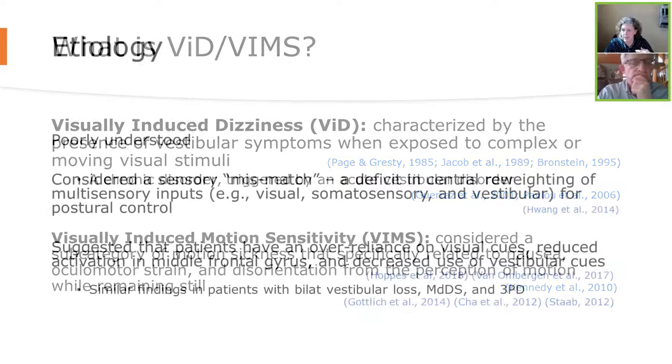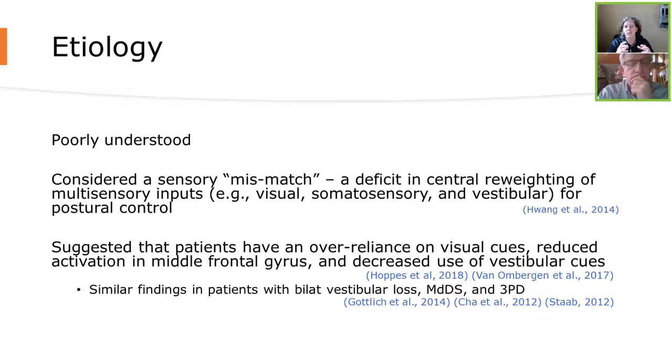So what's the etiology of this? It's really pretty poorly understood. I think authors do agree that it's a mismatch, a deficit in our central reweighting, particularly of multisensory inputs. Now, the ones we talk about the most are visual, somatosensory, and vestibular, and as that relates to maintaining our balance, how we interpret where we are in space.